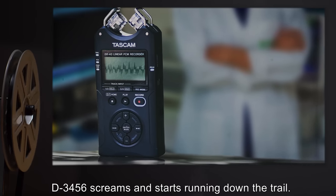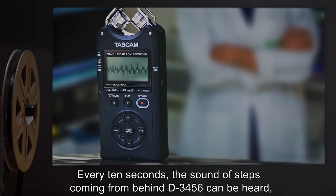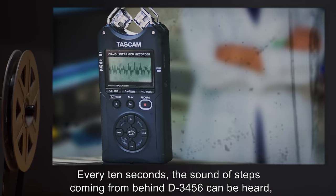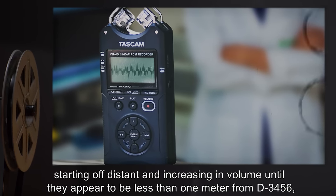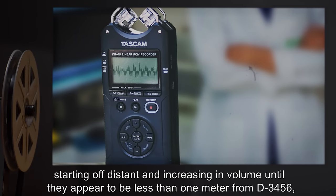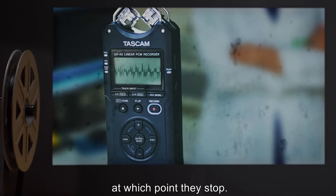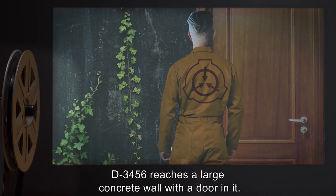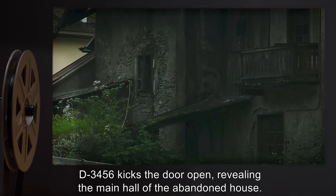D-3456 screams and starts running down the trail. Every 10 seconds, the sound of steps coming from behind D-3456 can be heard, starting off distant and increasing in volume until they appear to be less than 1 meter from D-3456, at which point they stop. After running 68 more meters, D-3456 reaches a large concrete wall with a door in it.